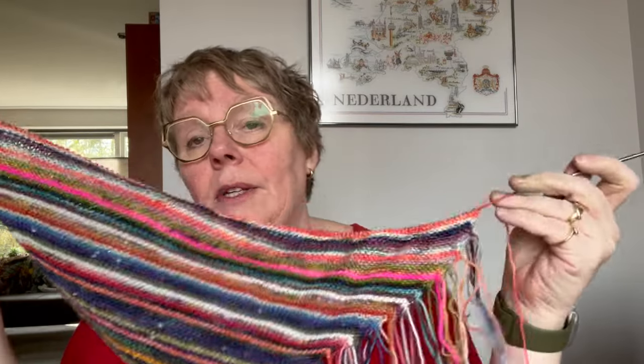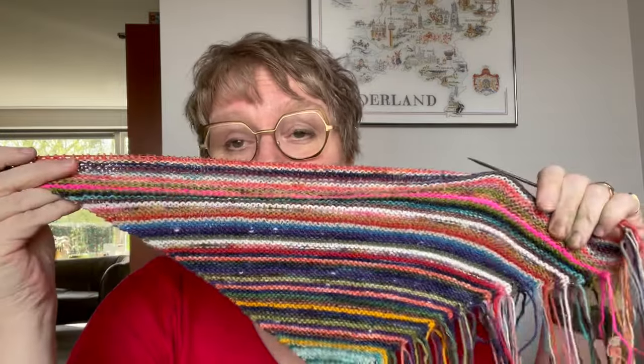I've also been wondering if there would be a way to keep starting on the same side but end with the fringes here. I don't know. Anyways, I don't have to make a decision yet, because this is all I have so far.